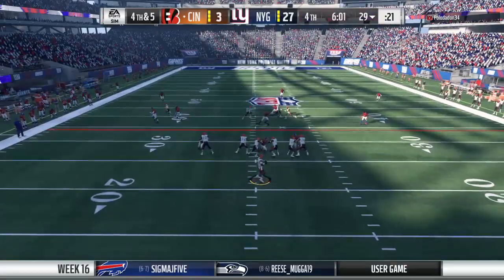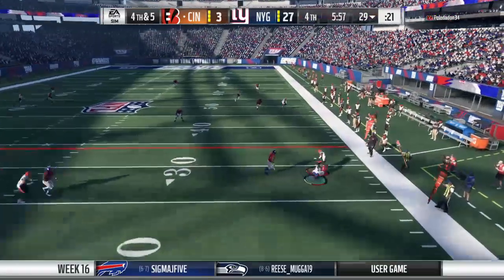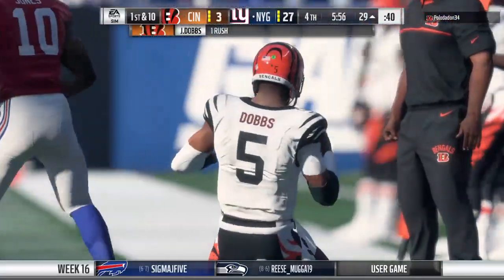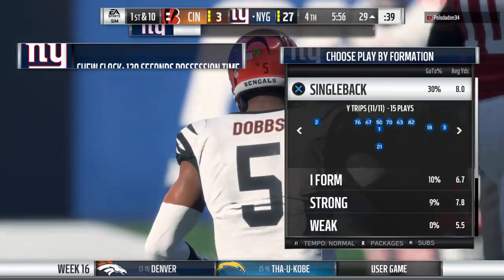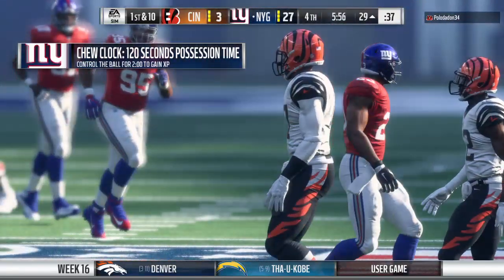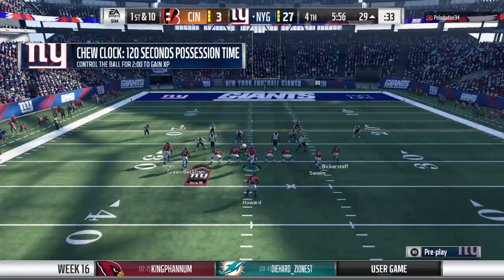He'll look to throw. Eluding the pressure right. He may try and run for this. And he'll maybe get back to the line of scrimmage, but no more than that. The Bengals try it, but it doesn't work out. And the Giants are going to take over in great field position. Really nice starting field position here for the offensive unit.